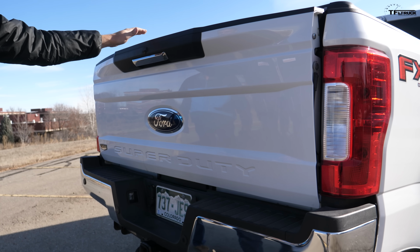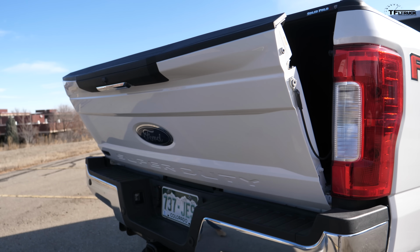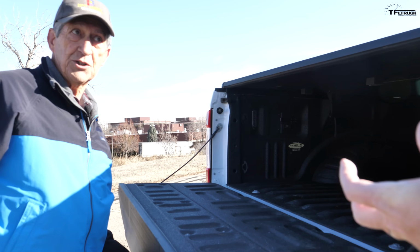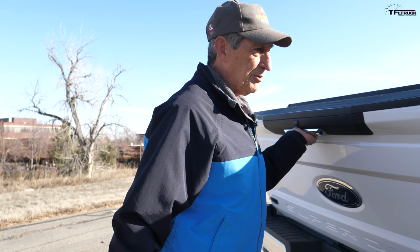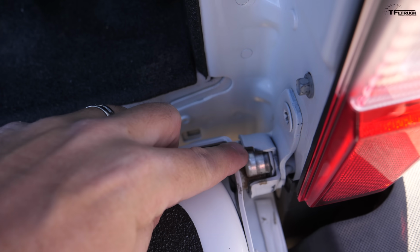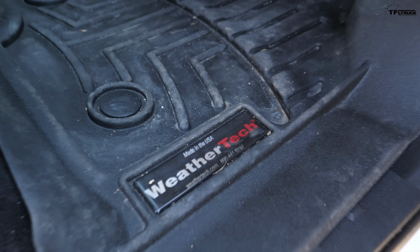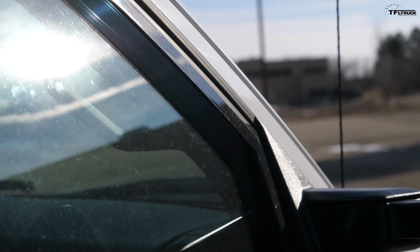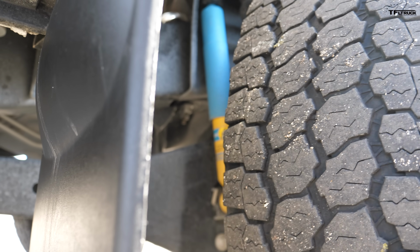However, an XLT does not come with this tailgate that doesn't slam shut. I added that myself. Did you buy the part? You can't buy it as an option. I bought the part and I did the install. Kind of tricky, but I did that. I put floor mats, I put the rain guards onto it. I switched over to Bilstein shocks rather than the factory ones.